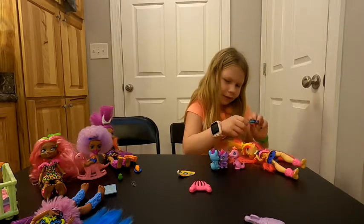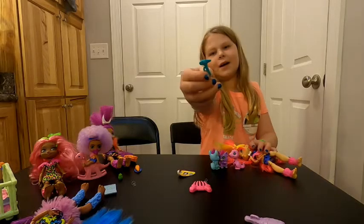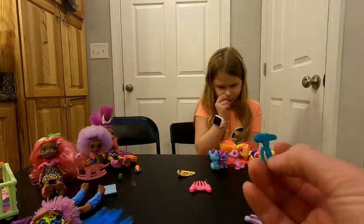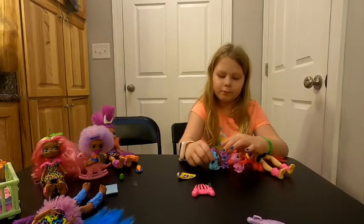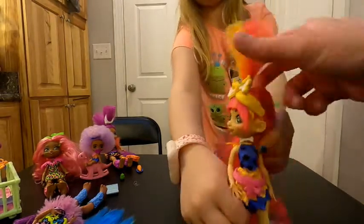Okay. After wrestling with it a few times, this is what we got. Oh, cool. Yeah, and it's got a little handle so that she can actually hold it. Very neat. So let's see her up close. Well, Whitley makes all the crazy animal noises.